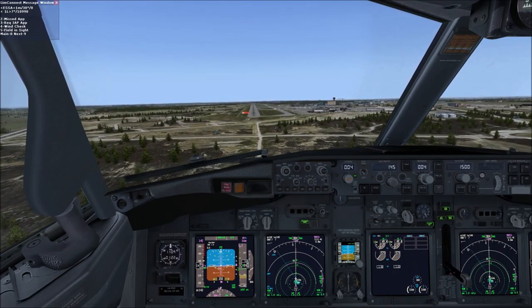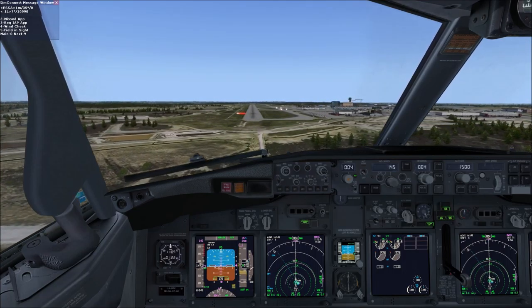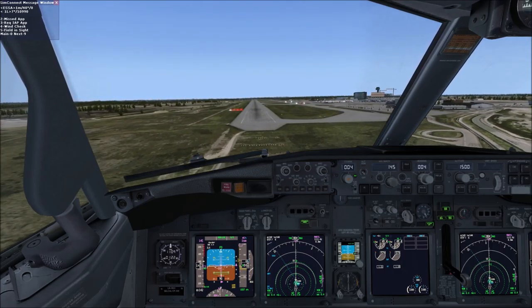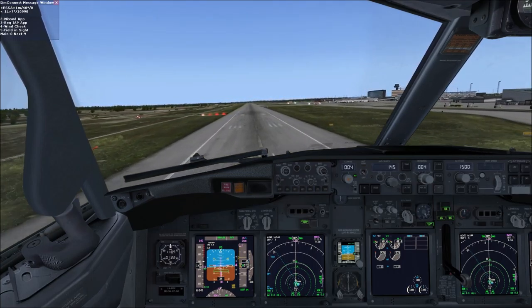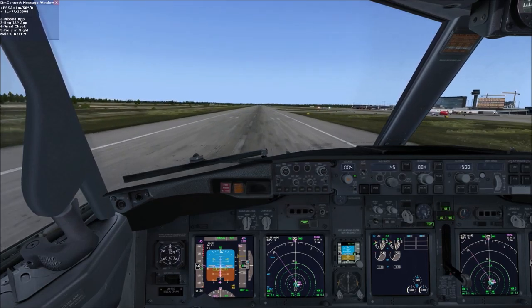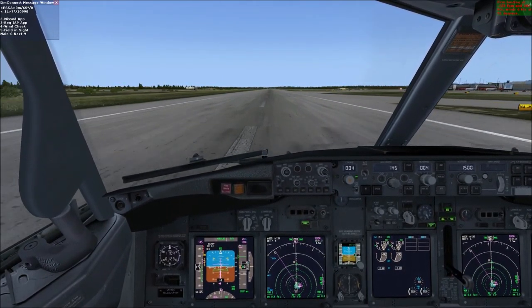Approaching minimums. Landing. Checked. 50. 30. 20. 10. Speed brake up. Reverses normal.